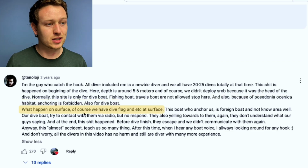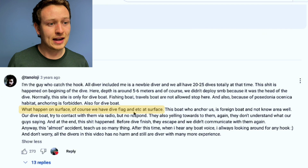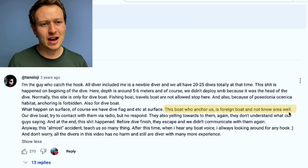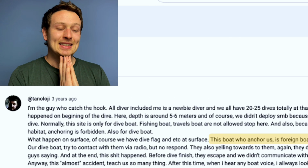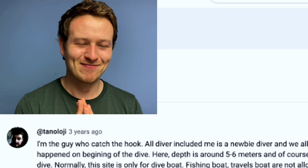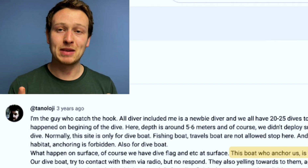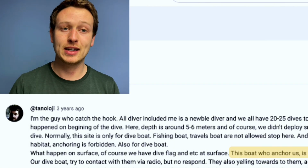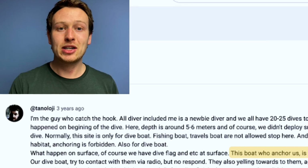What happened on the surface? Of course, we had a dive flag and etc. at the surface. Great. The boat that anchored on us is a foreign boat. Oh no, and they don't know the area well. It usually is people unfamiliar with the area, people unfamiliar with what the flags and stuff on the surface are, and it's a common issue.